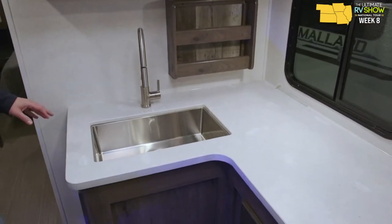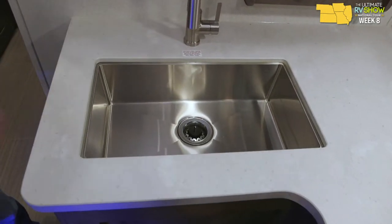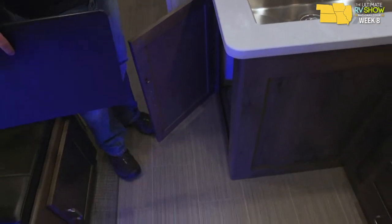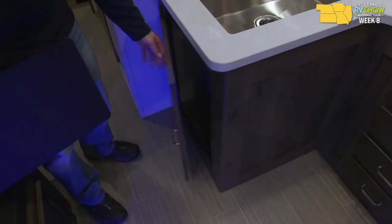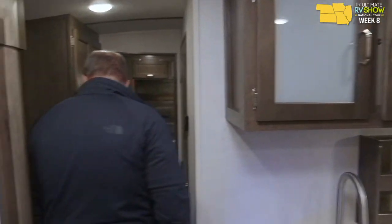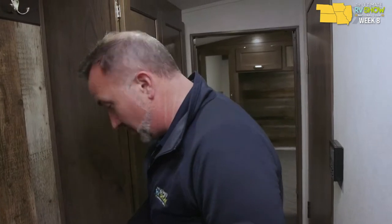Undermounted stainless steel sink, farmhouse style with the high-rise faucet and the sprayer. Boom. Even got me some storage down here underneath. You know what? I'm going to take this with me as we go through the rest of the camper. That's just how we do. Now, maybe I shouldn't because I'm hitting everything.